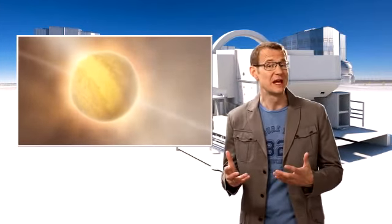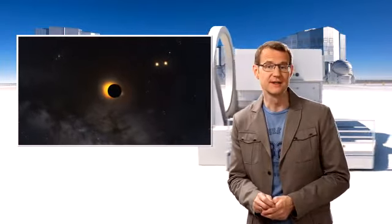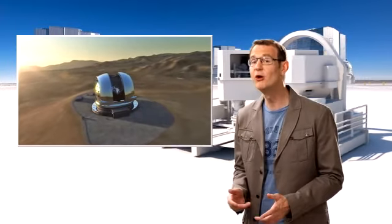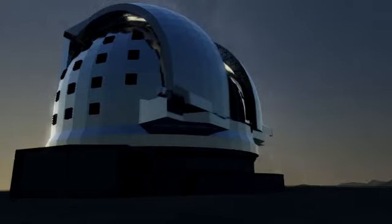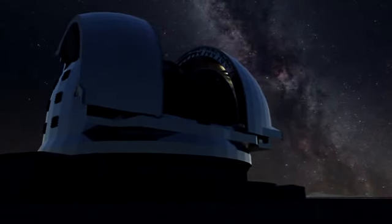However, we don't just want to take pictures of the large exoplanets. We also want to get to the smaller, rocky planets close to their parent stars. But to do that, we need a much bigger telescope, one that collects much more light and provides even sharper images. The 39-meter European Extremely Large Telescope, or EELT. This giant telescope will be equipped with the next generation of exoplanet imagers. They will use all the same techniques as SPHERE, but take them to the next level.